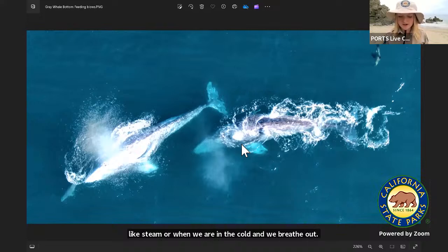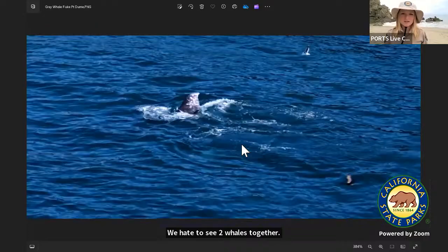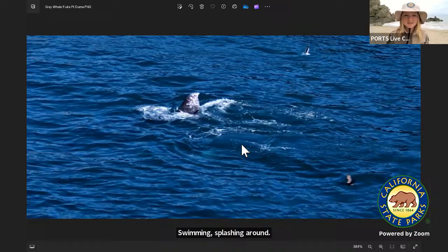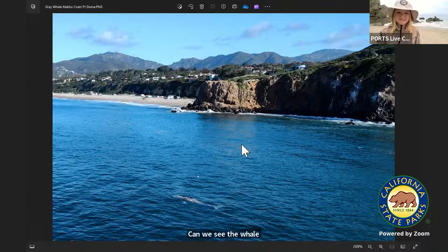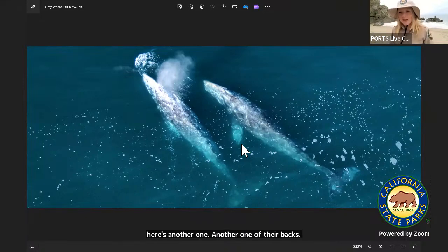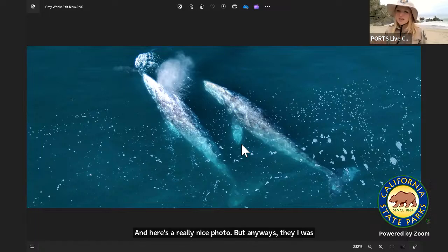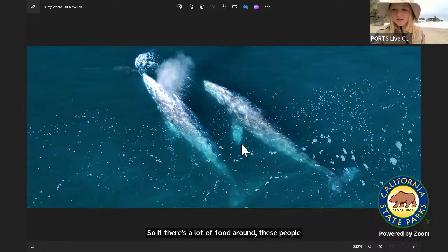We see two whales together, swimming, splashing around. Here's a fluke. It's kind of hard to see. And here's my last photo. Can we see the whale? This is at Point Dume. He's right at the bottom, in the middle of the screen. Actually, here's another one of their backs. And here's a really nice photo. Anyways, I was trying to find a photo of when they swim together, because they swim with other species like dolphins and seals when they're feeding. If there's a lot of food around, these species will actually work together and swim together.